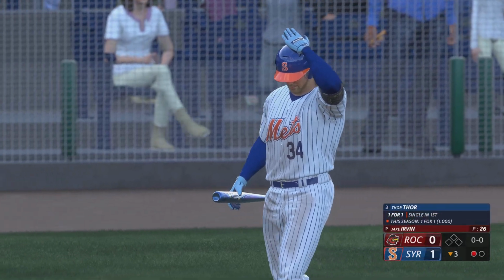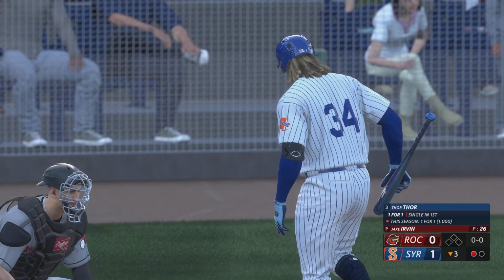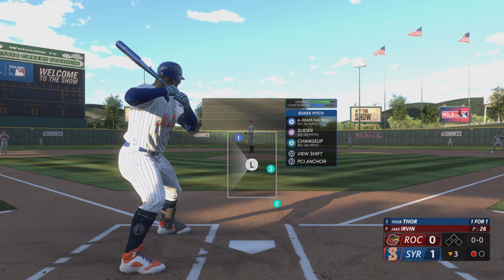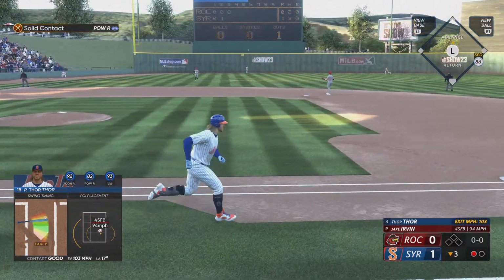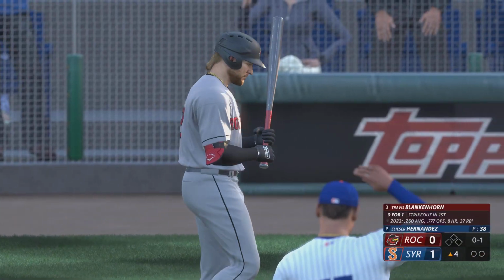So 1 out, nobody on. Next is the speedy first baseman, Thor. He is quite an athlete. I mean, you look around the other sports, basketball, football, you feel like he could thrive in one of those sports too. Well struck, left field. And he brings it in at the warning track. Man, he smoked that one.